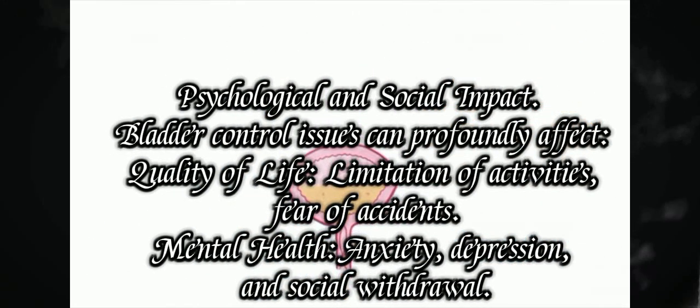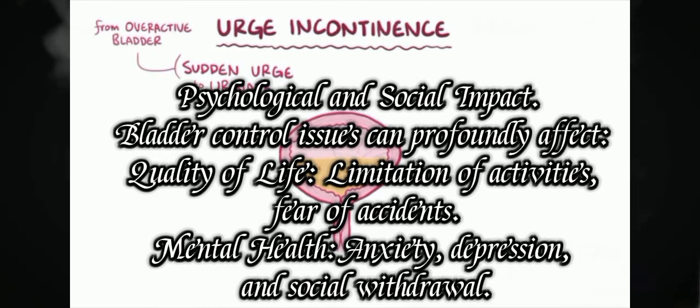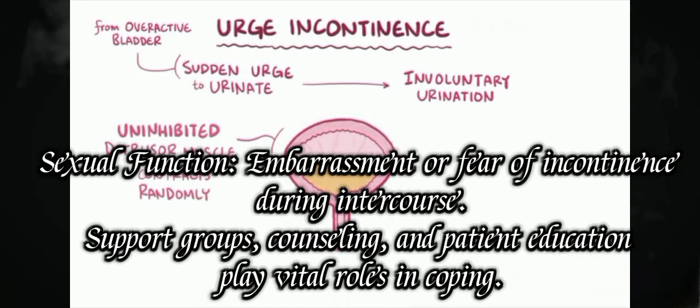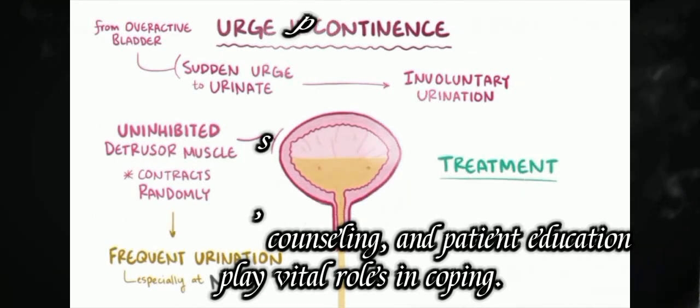Psychological and social impact. Bladder control issues can profoundly affect quality of life, with limitation of activities, fear of accidents, mental health effects, anxiety, depression, and social withdrawal. Sexual function: embarrassment or fear of incontinence during intercourse. Support groups, counseling, and patient education play vital roles in coping.